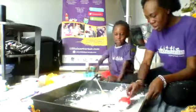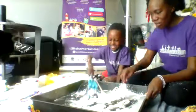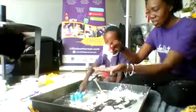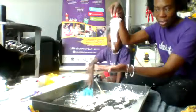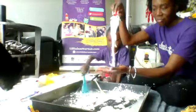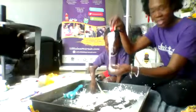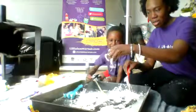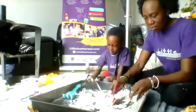Let's keep mixing it. I'm scraping it. Are you scraping? That's a really good idea. Do you want some on your hand? Like this, look. So when you scrape it, it's solid. And then you let it drip, and it drips like liquid. It's actually really fun to touch as well because it feels dry. Can't explain it. It's just amazing stuff. I'm touching. Look at that. It kind of crumbles when I'm using force. And then it's liquid again.